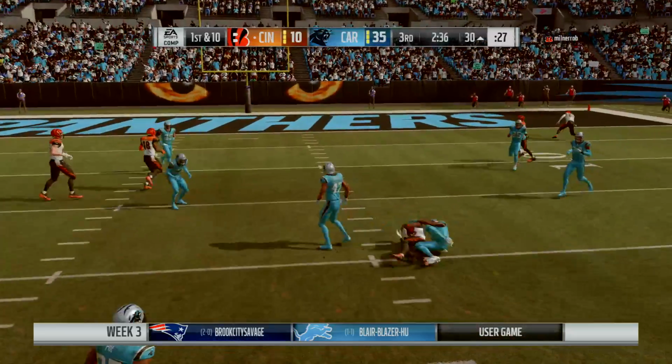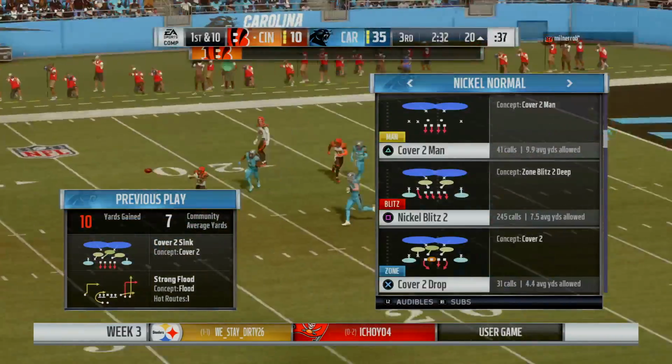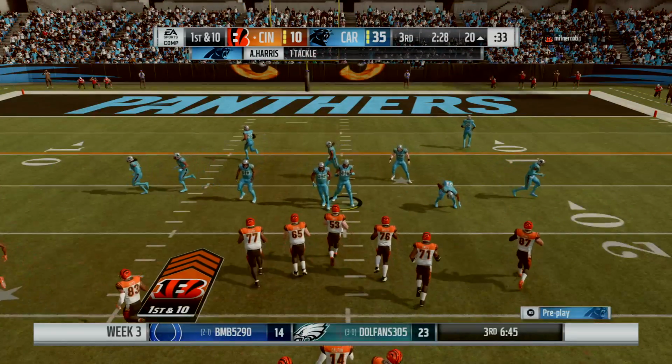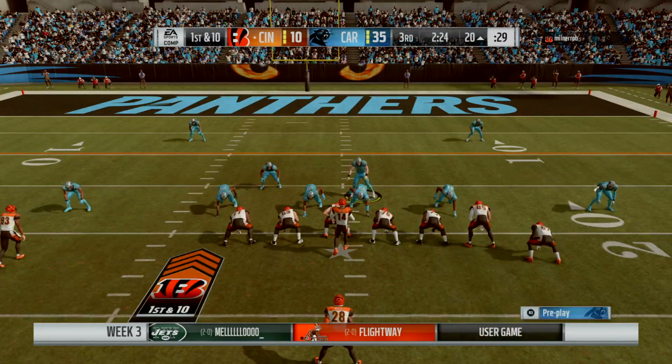Now he'll dump it underneath to his running back, complete. And he'll get this one down to about the 20-yard line. It's another 10 yards on that one and another first down. Took till the second half, but finally a red zone opportunity here. 1st and 10 right at the 20.